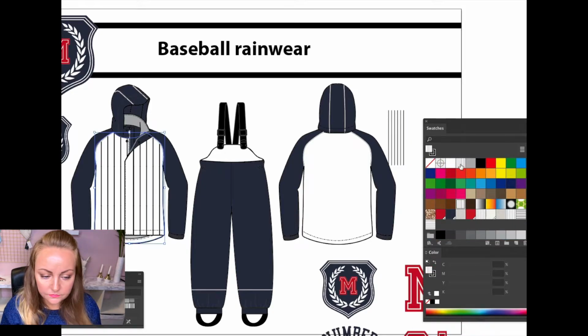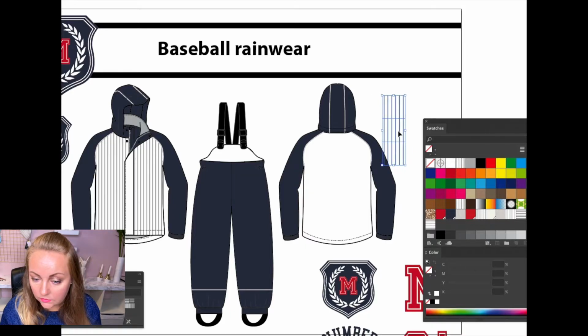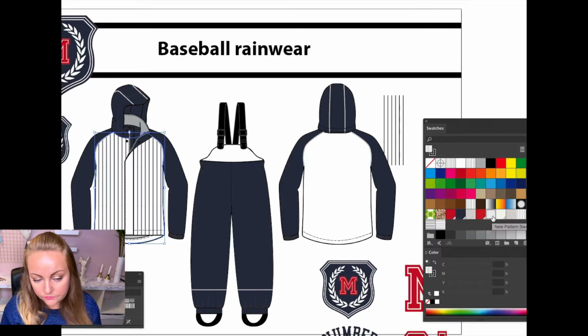Let's see. Maybe a little bit too small. I'm just being picky right now. Okay, that's pretty good. So I'm just going to change the stripes to navy color. There we go.